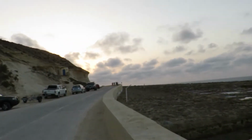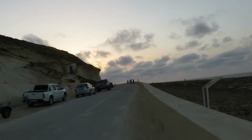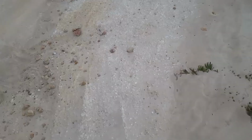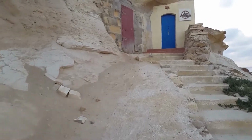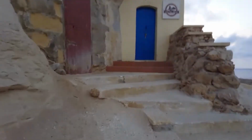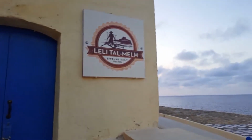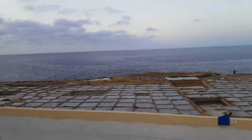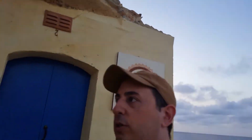Okay, let's see if this is the guy. Maybe I'll come tomorrow and see if I can buy some salt, if he's still open. Okay, so look. Yeah, this is the guy I was looking for. Leli tal-melh. Xwejni salt. Gozo. Nice view from here. It's really a better view. So yeah, unfortunately it's closed.